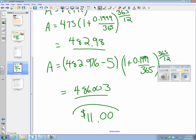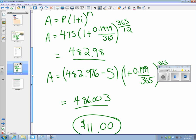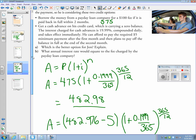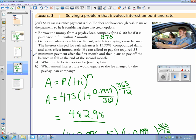Okay? So in order to do the line of credit, it cost him $11. In order to do the payday loan, it cost him $100. So it's obvious that the second option was much cheaper. It only cost him $11 to do that. Okay? So when you attack these problems, you're going to have to use all of the tools that we used. The credit card, the financial calculator, and you may have to use formulas that we've learned before.